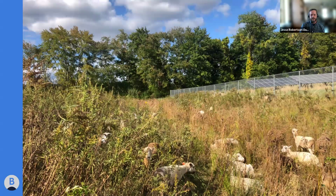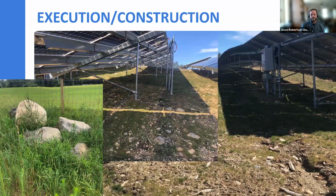Outside the fence areas, you can bring sheep in there and you can deal with the outside the fence areas as long as you don't have too much coyote pressure. But inside, if you don't have good execution up front in constructing it, you can have real challenges with mowing or grazing the site. One of the things I love about this picture in the center is those are clear backsheet bifacial panels, which from an agrivoltaic perspective sounds great. But if you wreck the soils during construction, it doesn't do you that much good to get that extra light down into the ground.